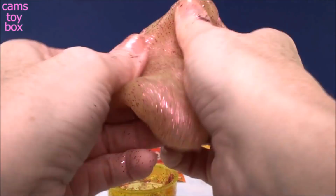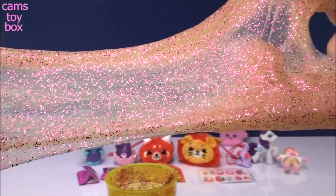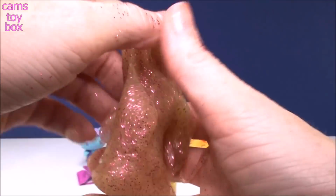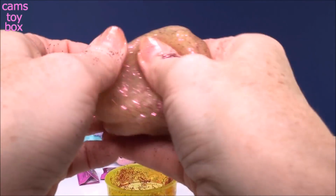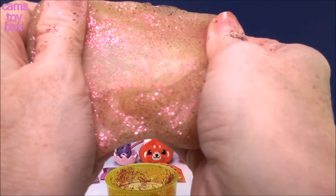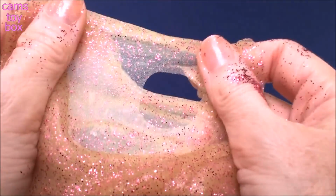Okay, let's see. Let me give it a... It's not that sticky, which is good. There we go. It's starting to go. Yay! It is working. All right, let me keep kneading it and see what happens here. It's kind of working, guys. Look at it. Check it out. It looks really pretty with the glitter. Now I like it. Yay!